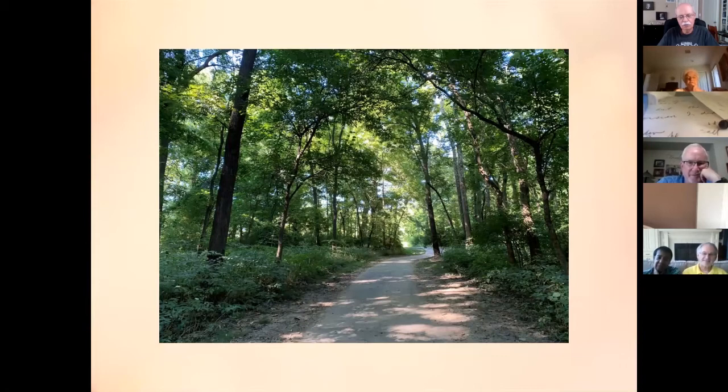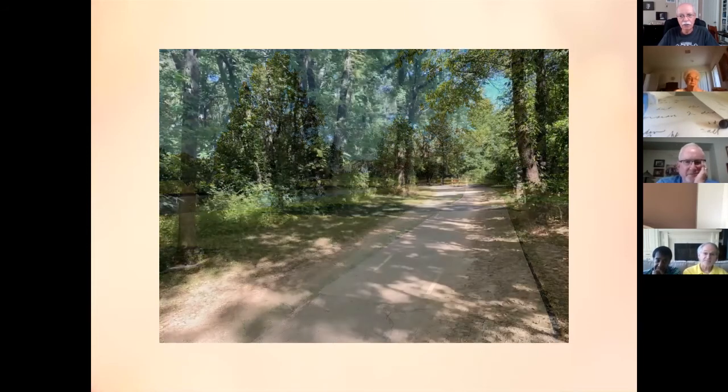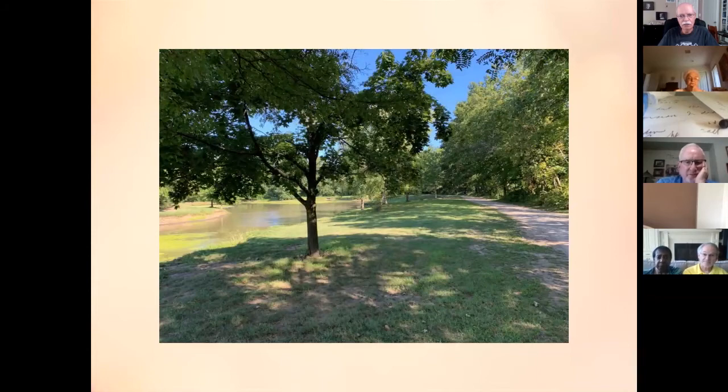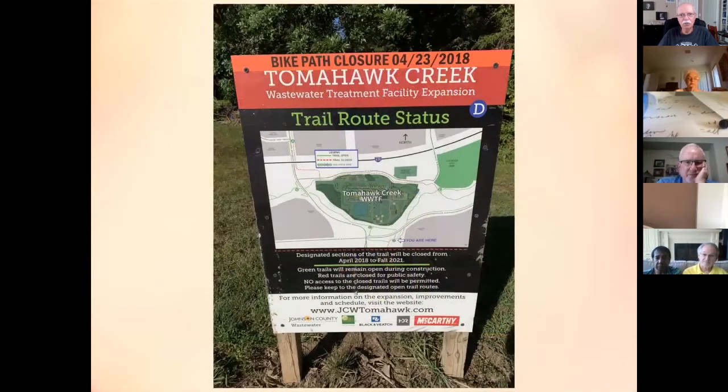And this one also, some parts of it get far enough away from Tomahawk Creek Parkway to make it feel like you're in the country, and it's kind of nice. But it also has some ponds along the way. And there are probably three or four places where you can park along the parkway there and enter this at any point to walk, you know, up or down. And it's just a beautiful shaded parkway.